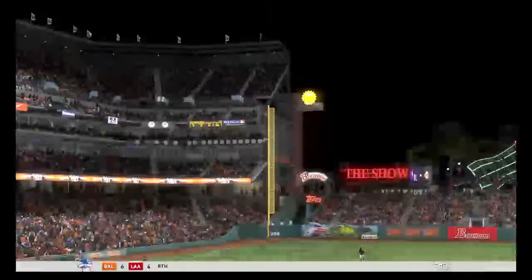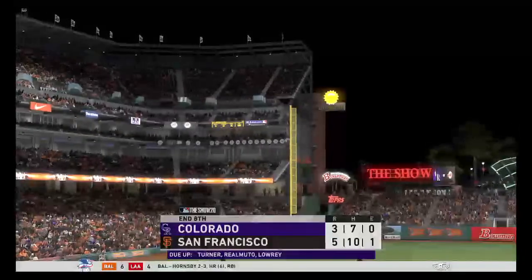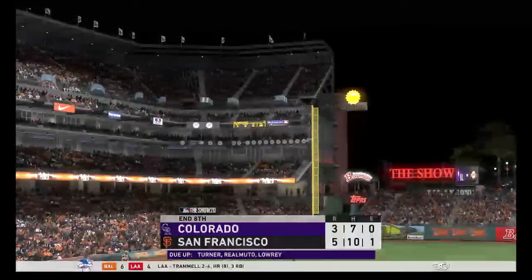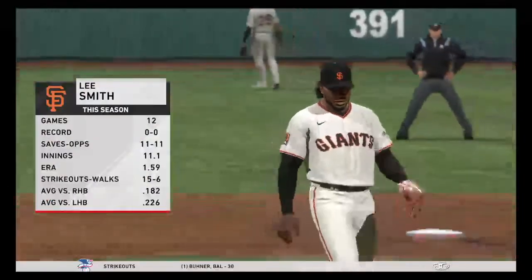So it's 1 run on 1 hit, which was the home run. No errors, and no one left on base. We've played 8 full. Giants on top, 5-3. Lee Smith comes on from the pen, hoping to finish this one off here in the top of the ninth.